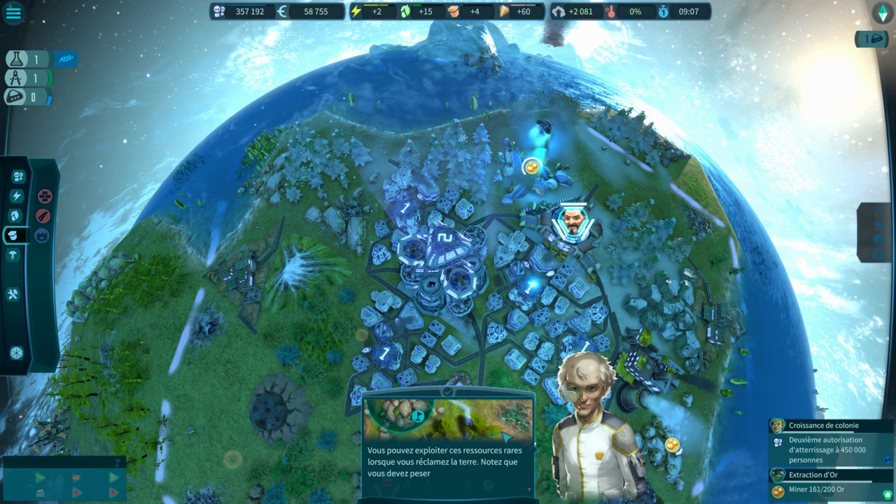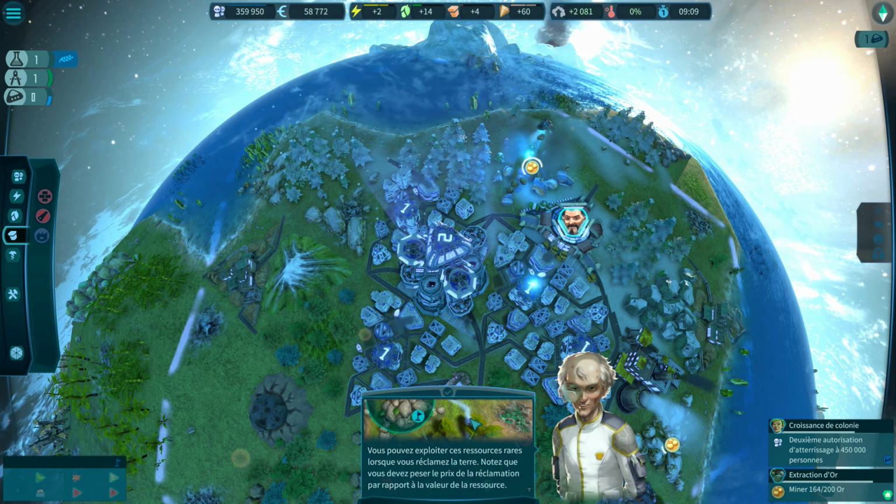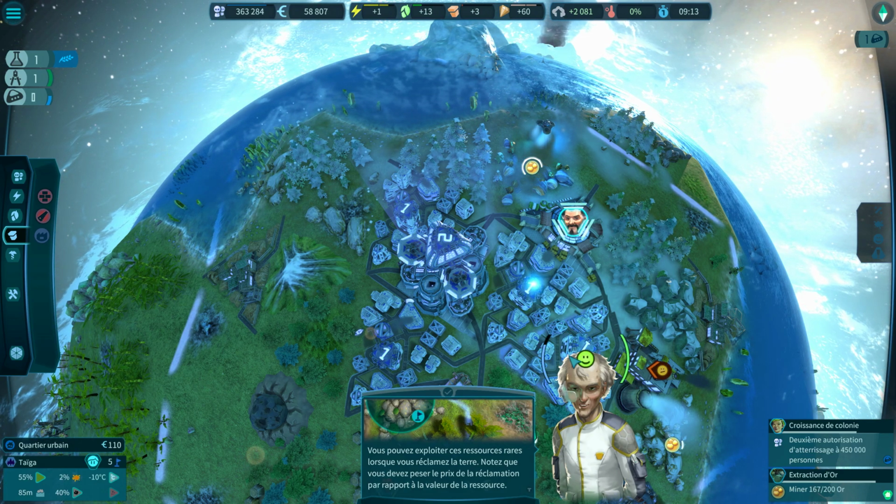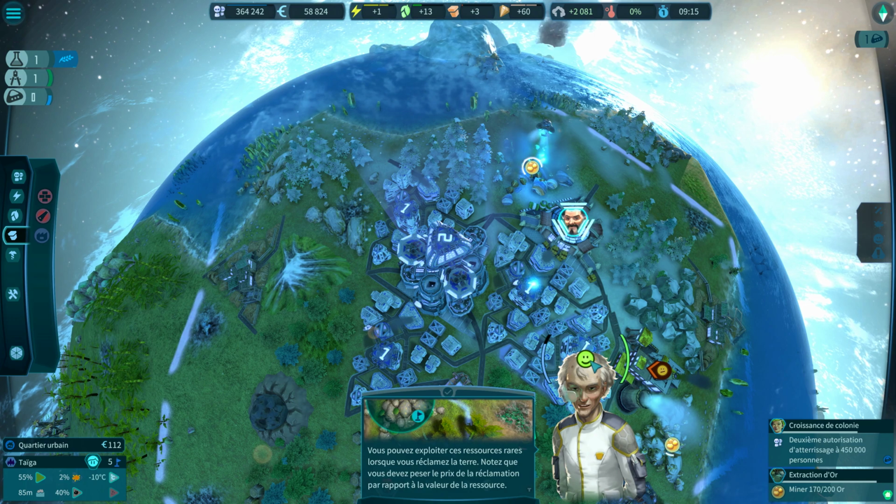You can mine these rare resources when you claim the land. Note that you must weigh the price for the claim against the value of the resource.